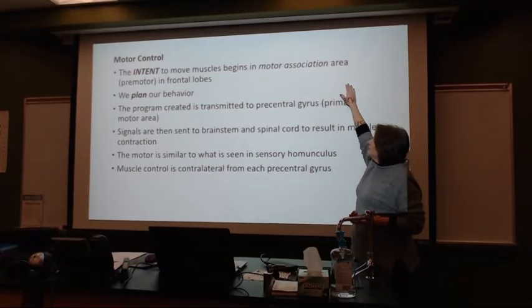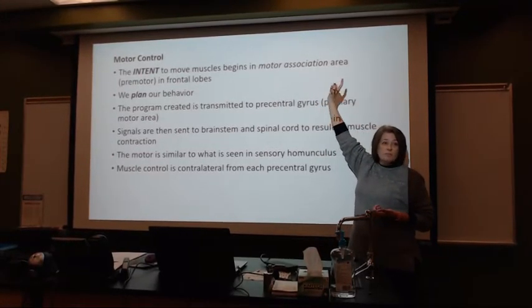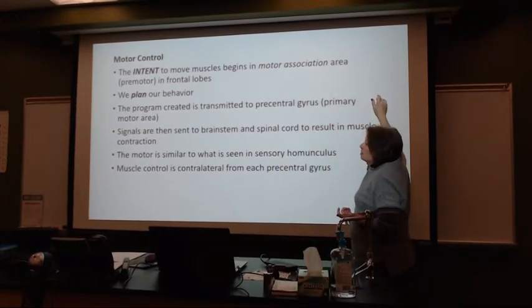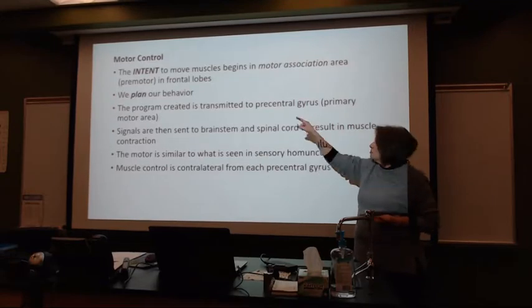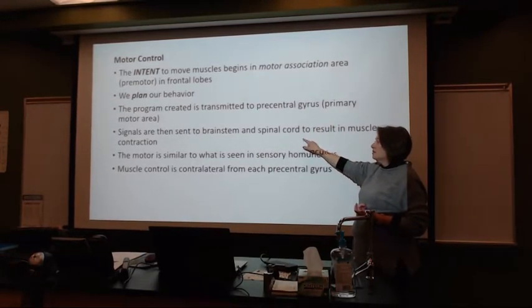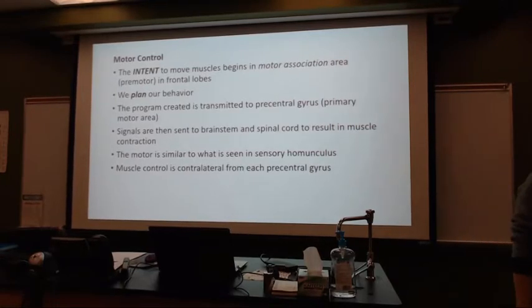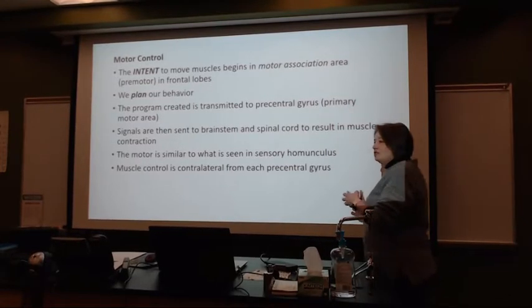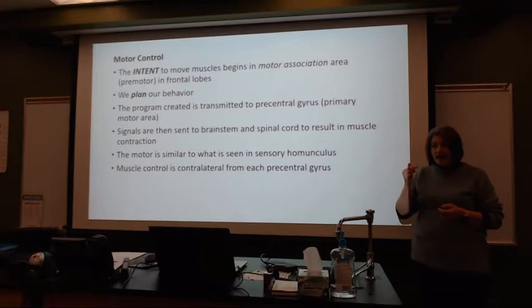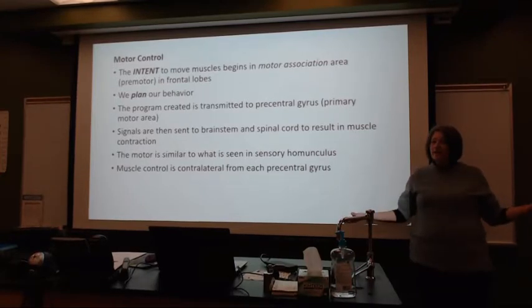So, in the frontal lobes, where we're going to find the association area for the motor commands, we're going to create a program that will get transmitted to that precentral gyrus. We're going to send those signals to the brainstem and the spinal cord, and our result is the muscle contraction. So it's all voluntary. We are doing this on purpose. And the way that we get to do that is we're using higher order brain skills. The thinking, the planning, the putting it together.